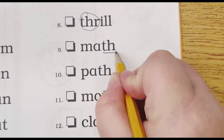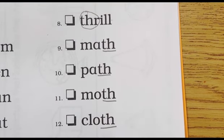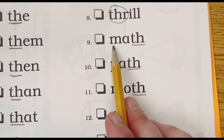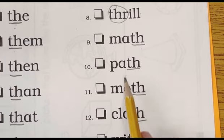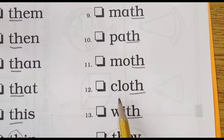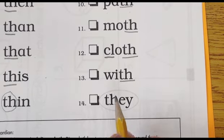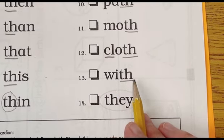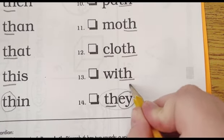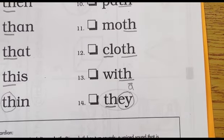Okay, now I'm going to underline all of my THs at the end of these words. And these are going to be soft THs, okay? Make sure I've got it in focus. M-a-th, math. Path. Moth. Cloth. W-i-th, with. Now this is going to be a hard TH, and this EY at the end is going to make the long A sound. The A, they. Good job.